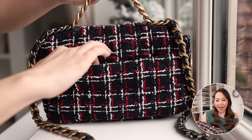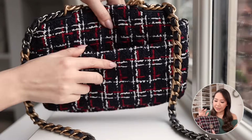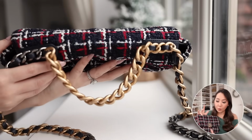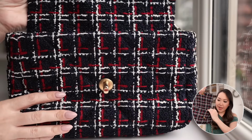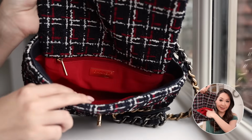So I thought it was black, but actually maybe it's a navy. It's a very, very dark colour, but then you do have a really beautiful raspberry red thread all the way through, along with a white accent too. You do have gold hardware, and then it just opens up like so. And you have that beautiful pop of red, and it is like a true raspberry red lining right there.